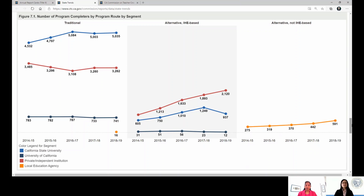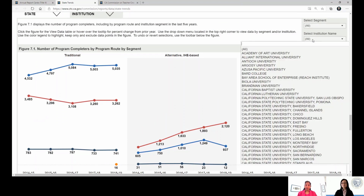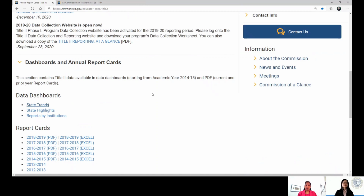The line graphs here display trend data for program completers by segment and by program route. To view your institution's program completer trend data, go to the Institution Name drop-down menu and select your institution. Let's go back to the main Title II page, close this tab, and next click on State Highlights.